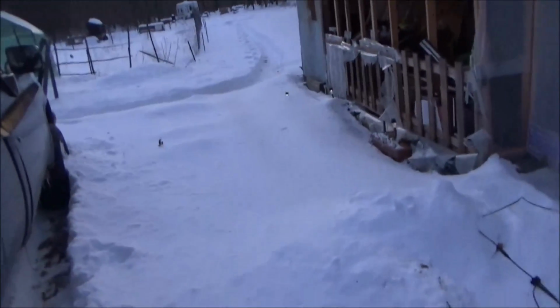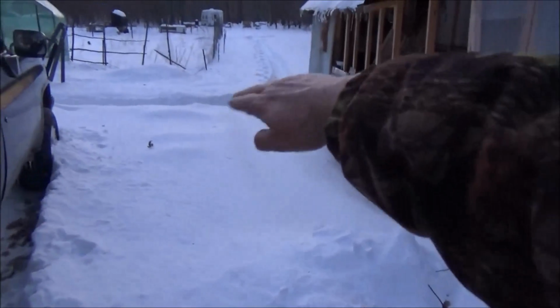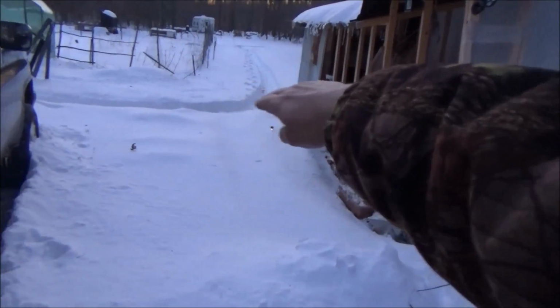So I set these here for now because I have to clear out a spot over there for them. They're going to be at the end of the porch facing full south. I'll come out here with a compass and set them up properly. Right now they are hooked up to the old golf cart battery bank.